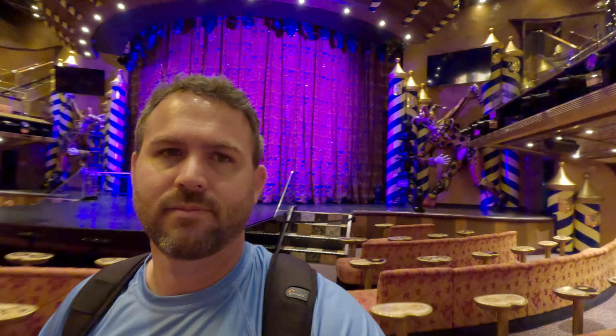I'm digging the Mardi Gras theming behind me. Goes with their theme, you know, the Carnival, the party ship. So let's go to the atrium bar and find a seat and people watch.